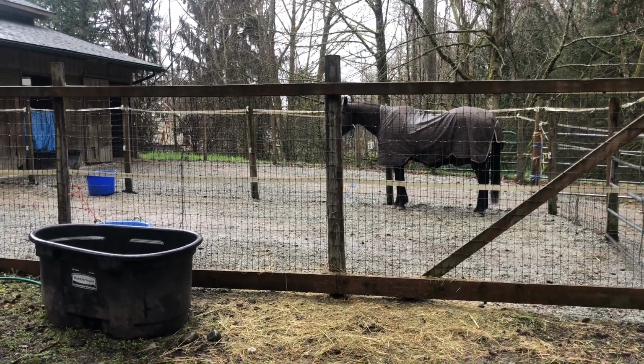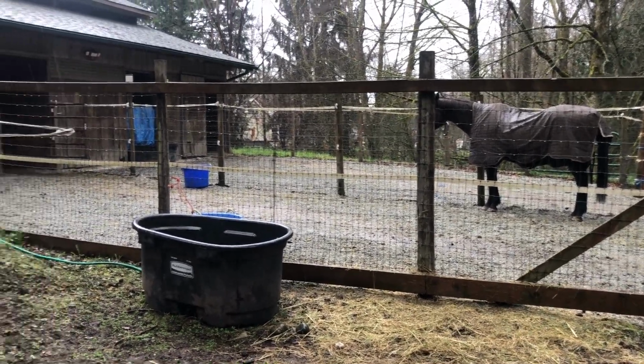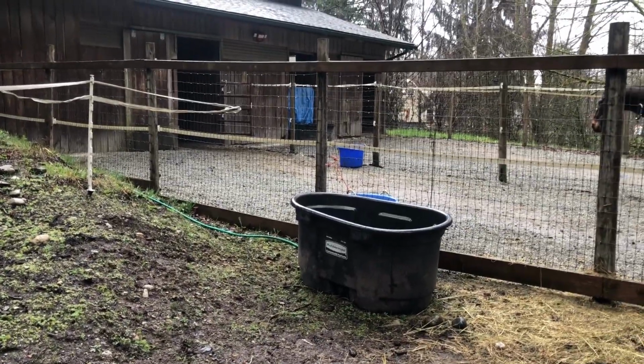So I think that's going to be it for now. I'm going to change the hose to the other big tub there, and say goodbye for now. All right, pouring down rain.